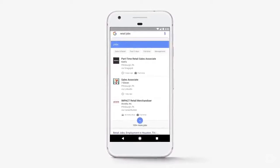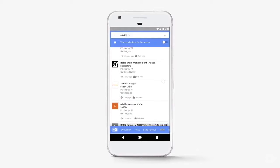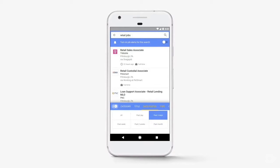You can scroll down and click into this immersive experience, and we immediately start showing the most relevant jobs for you. And you can filter, you can choose full-time, and as you can see, you can drill down easily. I want to look at jobs which were posted in the past 3 days, so you can do that. I'm searching and organizing information to AI and machine learning.